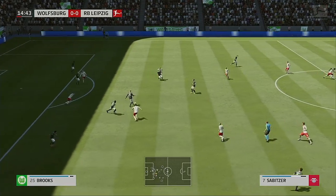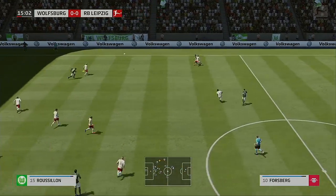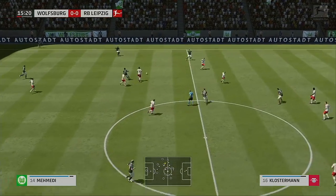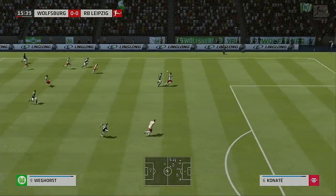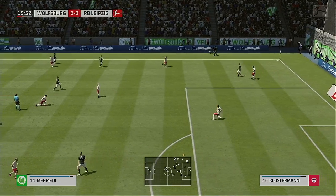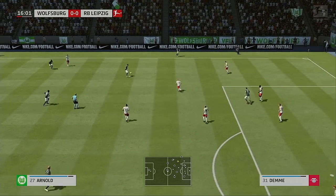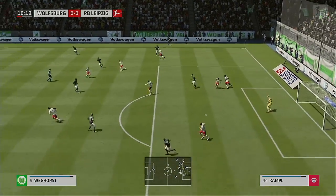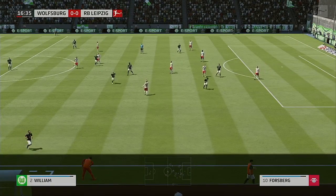Stopping the pass getting through with good piece of anticipation. Mehmedi. Admir Mehmedi. I think the wide man's got a chance here. There's space out near the touchline. Throw in now. Maximilian Arnold. Now Kielavogi. Mehmedi. He's looking for the cross. The cross is blocked there by the defender. And it will be their throw.